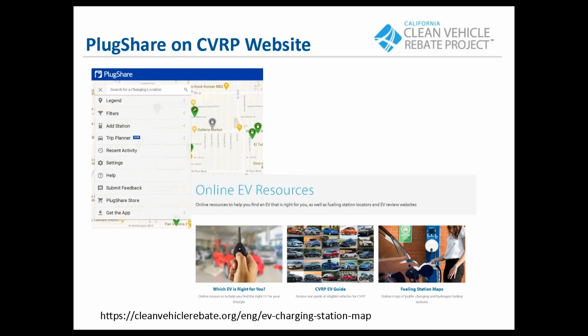So what app do we suggest? That's pretty easy. CVRP recommends steering your customers to Plugshare as their go-to app because it's pretty easy to use, comprehensive, and accessible on the CVRP website. Plugshare shows the location of charging stations and provides important details like what kind of plugs the stations support. Many of your new EV customers will believe that all charging stations charge any and all EVs. That's not necessarily the case, although there is some standardization.